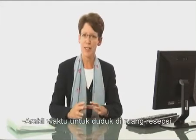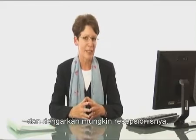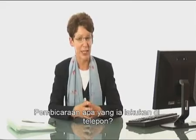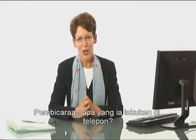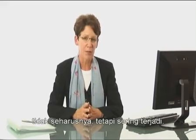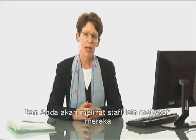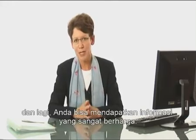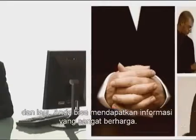Take time to sit in reception and listen to perhaps the receptionist. What kind of phone calls is she taking or he taking? Receptions can be gossip zones. They shouldn't be, but quite often they are. And you will find that other members of staff will pass by them. And again, you can pick up some very valuable information.